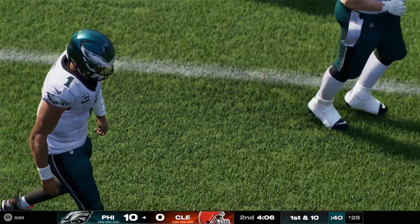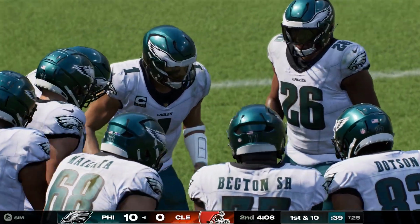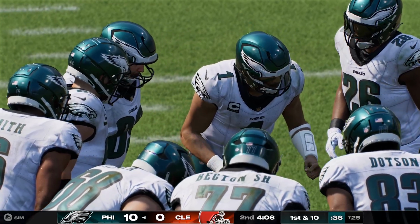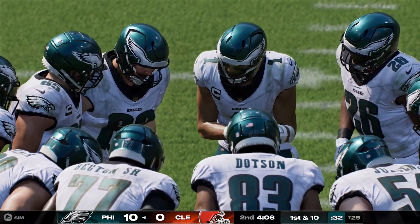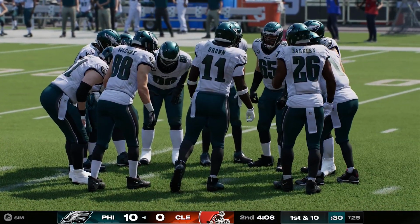And they split the uprights last time for 3. They've got the lead. They're not going to play this conservative. They're not hoping for another field goal. They're hoping for a touchdown. I'm with you on that one. I like where your head is. I like the way you're thinking because you're exactly right.